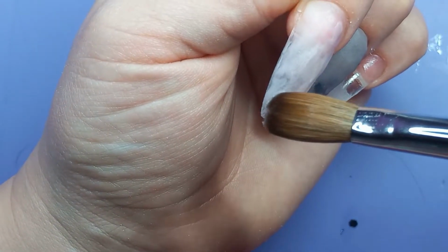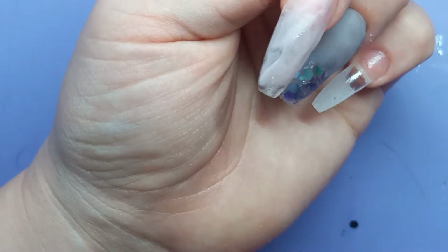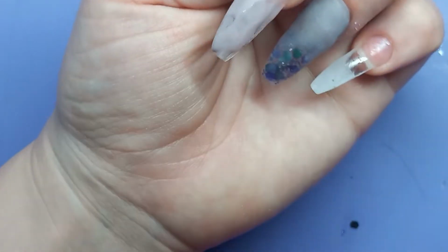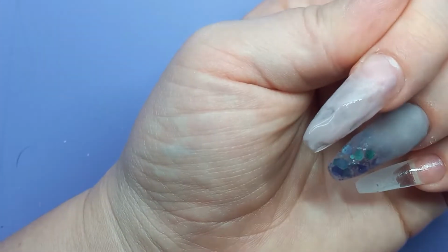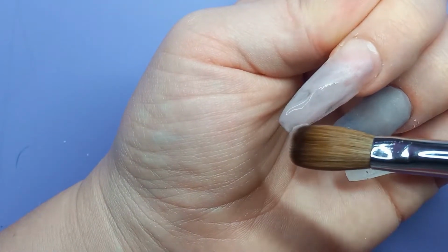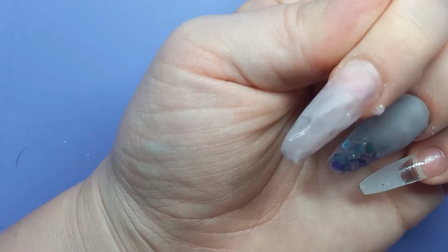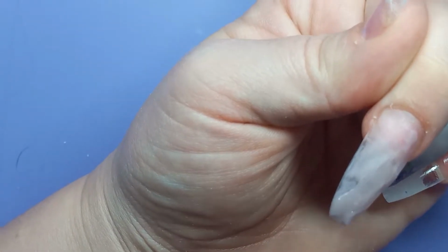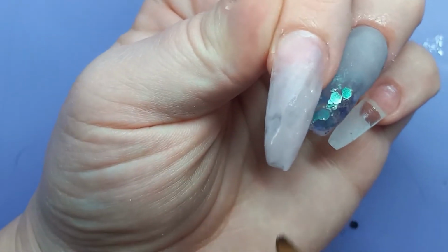One more thing that I did want to add is that for this nail set, I used my new Melody Susie brush again. When I did my original review, I was using it on my non-dominant hand, and I did say in the video that I was going to do a video using my dominant hand, so I decided to do so with this video. And I experienced the same thing. It does pick up a lot of monomer.